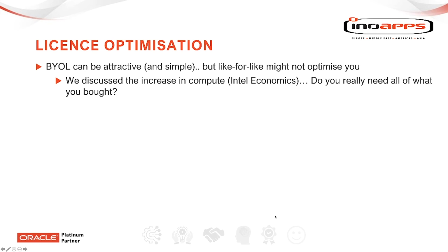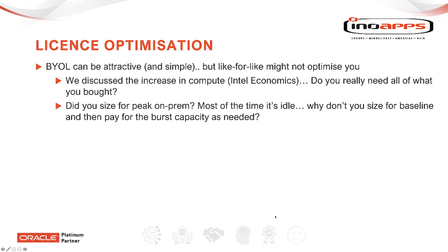Now that could be every product you currently have, and I'll come back to that in a second. And it could be, do you really need all the CPUs you bought at the time, especially as perhaps you oversize things? Perhaps, as we talked about with the elasticity, we've got the opportunity to look at things differently and make some real savings there, but also with the ability to burst beyond and provide more capacity than we currently have. So do we need what we've bought?